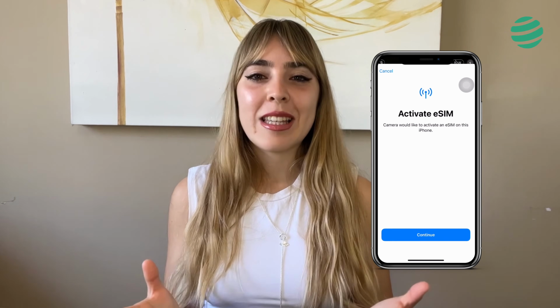How to use and install Holafly eSIMs. The installation process is very simple and can be performed on both iOS and Android devices. We recommend you to install it before traveling because for this process you will need an internet connection. You can leave it installed and activated when you arrive at your destination so that your plan starts only when you're already traveling.